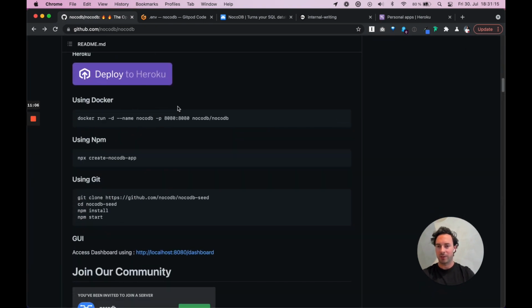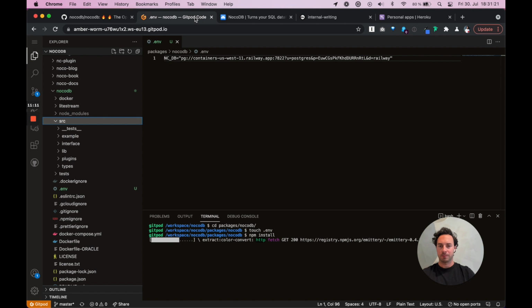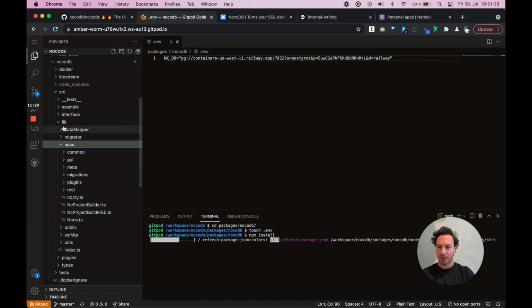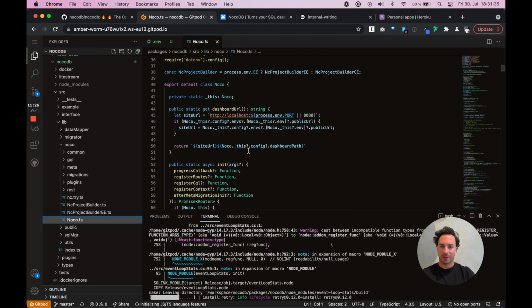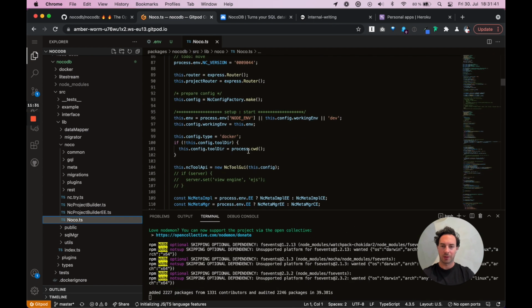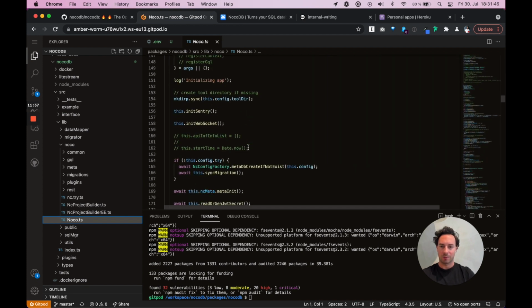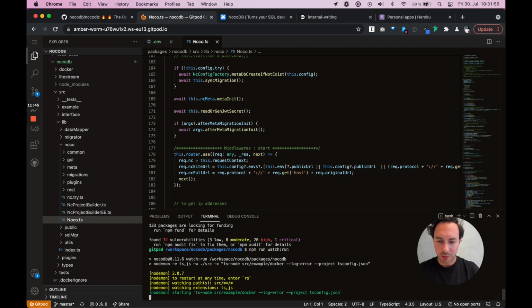So like I said, there's deploy to Heroku, and we'll probably do this for production. But for now, I want to really look through the project, and there's this file called Noco, and that's really the meat. That's the initializer of the entire project. This is what gets exposed also to all these front-end libraries in the end. And that's kind of the meat, what we're looking at. npm run watch run. This should start our server.